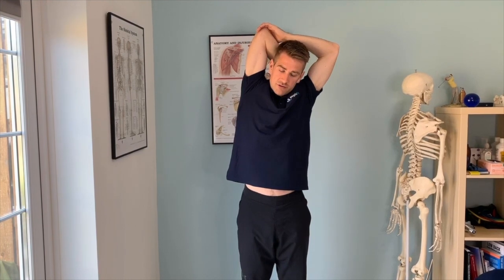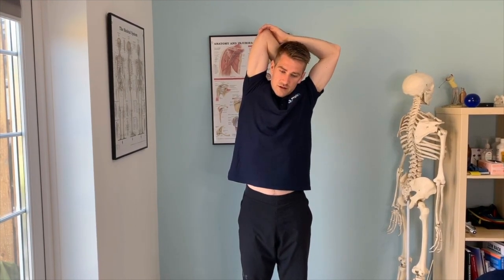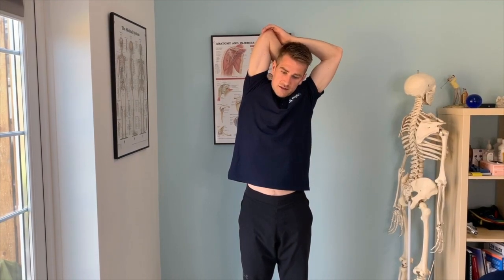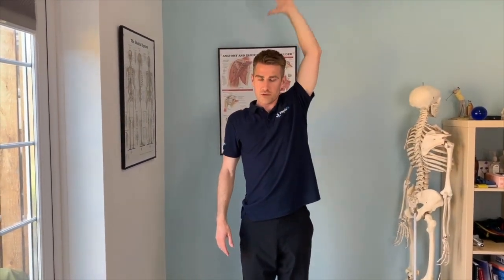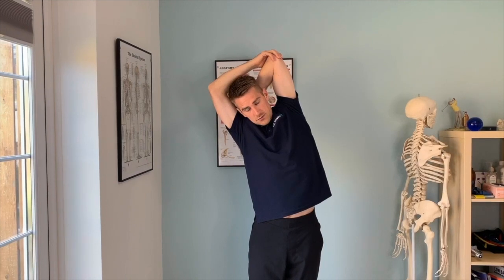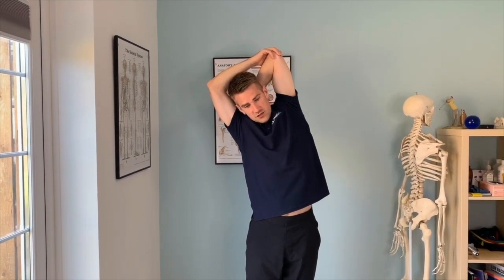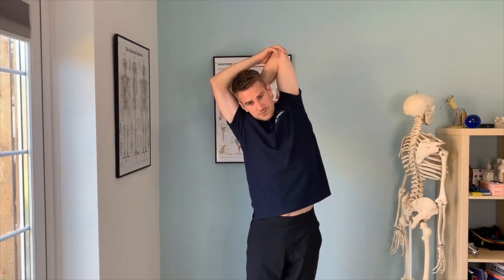So we're also extending our thoracic spine in this position, which is good. I'm going to hold that for 20 seconds. Good, after 20 seconds, you're going to ease off, and then we're going to stretch the left. So left hand goes up, drops behind the head, right hand grabs the left elbow, you pull to the right, keep your back nice and tall, feeling the stretch immediately.